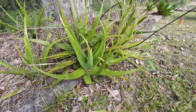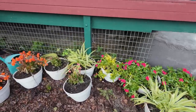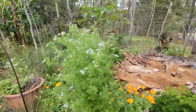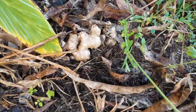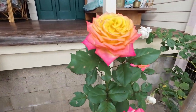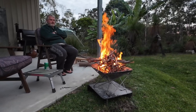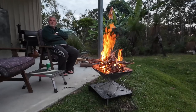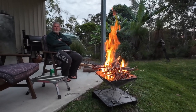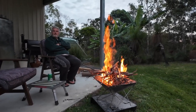Hello, Vera. Just had a bit of water and a bit of deadheading. Coriander. I'll be picking that soon. Look at that perfect one. Stunning. Jenga fire for tonight. We'll be cooking on the fire. We'll be doing chicken in our Osbry, and baked potatoes and salad.